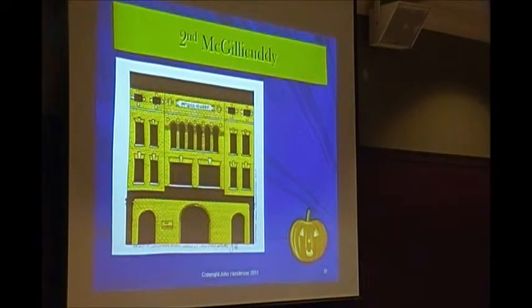John and Ellen McGillicuddy also built the second McGillicuddy block, which is across the street and down. And this building is interesting. It was built in 1901. The first McGillicuddy was 1895. But what I found really interesting on the second McGillicuddy block is the top floor, the 4th floor.